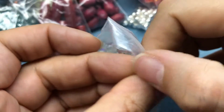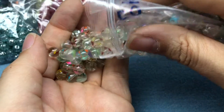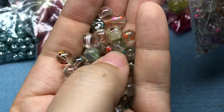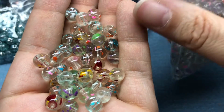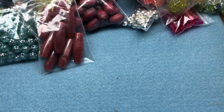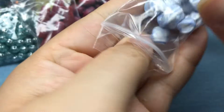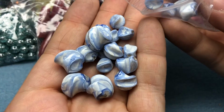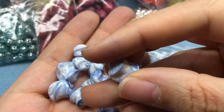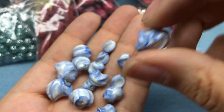Oh, and then these are glass. If you haven't seen these before, they're on some websites called spray or season beads. They're like splatter-colored, splatter-covered glass beads. That's a really fun mix. Oh, these are cool. I know they're acrylic, but they're like painted. Those are really cool.